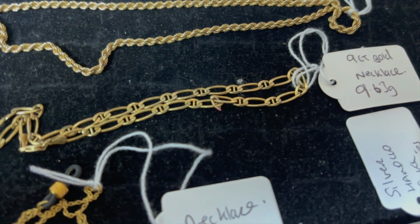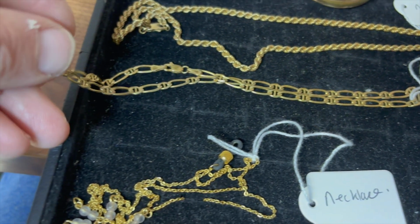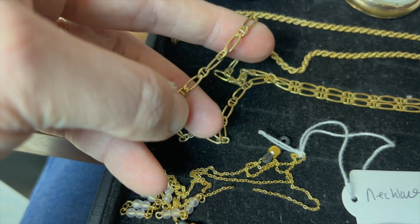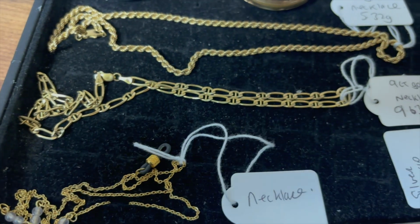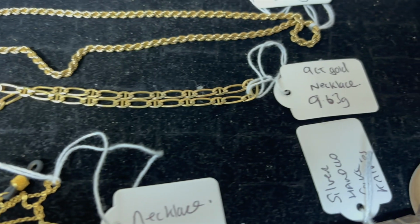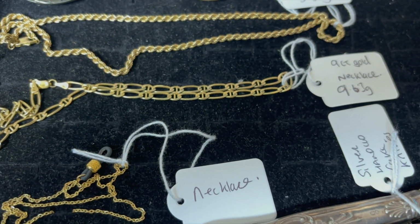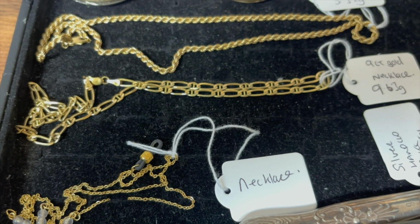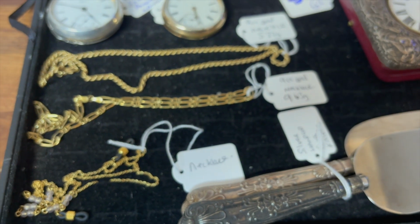So when you look at that gold chain, I would say that's probably unisex. I would say that a man or a woman could wear that one, especially this day and age where there's no difference, apparently. Nice chain, different kind of link on it, and at 9.63 grams, you're looking at over £200 in scrap metal alone. So there you go. We've got some lovely little pieces that have come in for the jewellery cabinet for this week, as you can see.